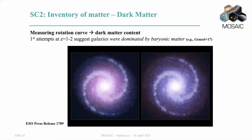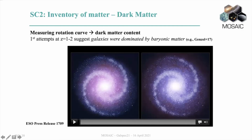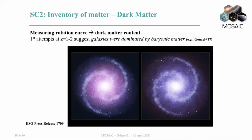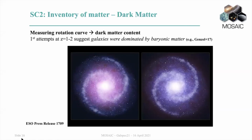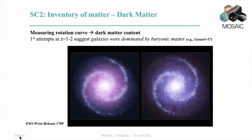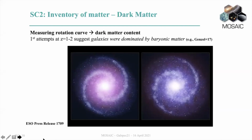Another science case that might be of high interest is the inventory of matter. Here we want to study not only dark matter, but also the gas. And this can be done with MOSAIC, of course. It is a very hot topic today, because there have been recent studies of high redshift galaxies that seem to be dominated by baryonic matter at high redshift. But of course, these results are still debated because other groups found different results.